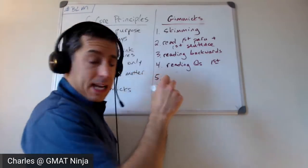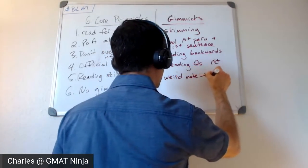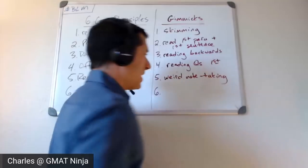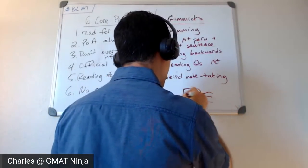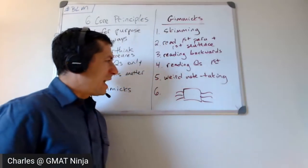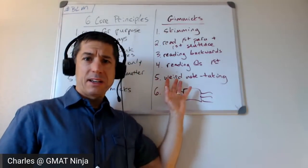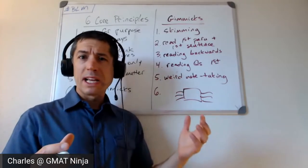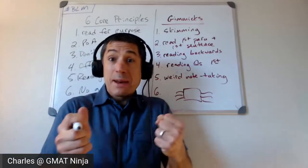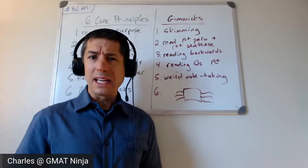Another thing I see all the time is weird note-taking structures. And I've seen all kinds of stuff. There was a company once upon a time that had some weird, it was like a spider diagram or something. And people were so worried about the compliance of fitting the passage into this spider that they weren't thinking, they weren't reading. It became this weird thing where it's like, I've got to make my spider look right. And it's like, no, that has nothing to do with it.